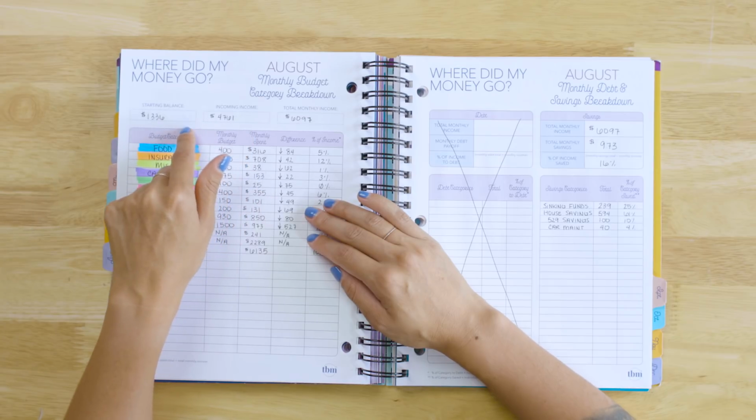I'm actually closing it out on August 30th instead of September 1st, when I would usually close out my budget. But your starting balance is what you have in your checking account today, the day you are closing out your budget. Same with your cash envelopes.